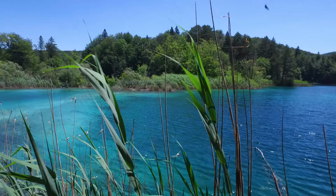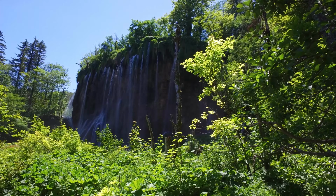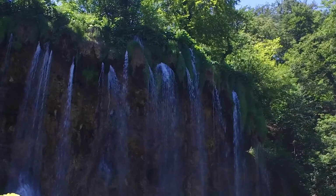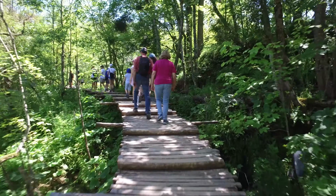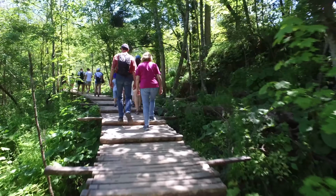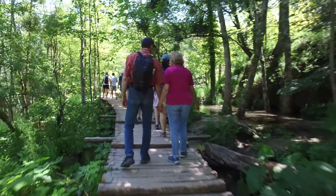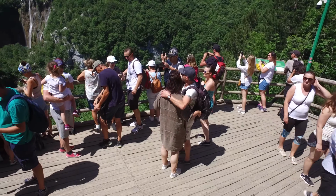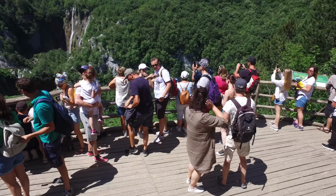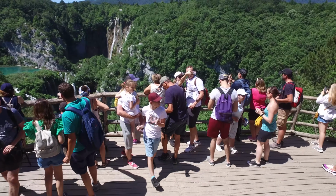Spacious forests, exceptionally beautiful lakes and waterfalls, a wealth of flora and fauna, the mountain air, a contrast of autumn colors, forest paths and wooden bridges, and much more are all part of a unique whole that was also declared a World Natural Heritage Site by UNESCO in 1979, among the first in the world.